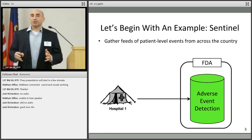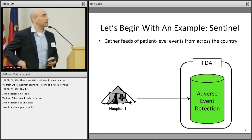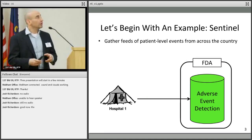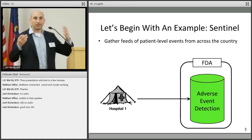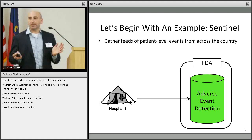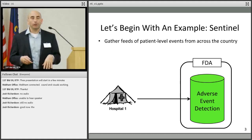Okay, so let's begin with an example. I don't know everybody's background. But how many of you are familiar with the concept of the mini Sentinel program that the FDA has established? Okay, so Sentinel started about a decade ago. They tried to get this idea up and running, and the whole point was that you're going to do adverse event detection, and so the FDA wanted data to come in from across the country.